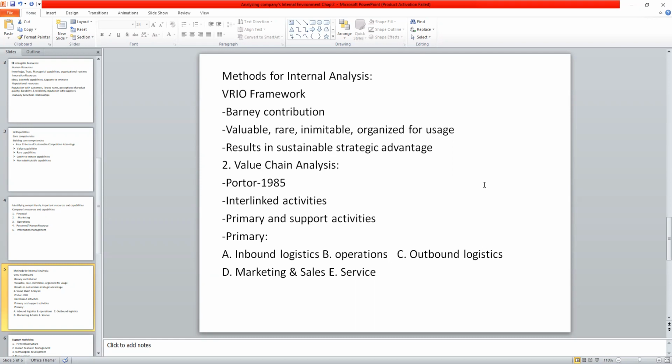So here the value chain is divided into primary and support activities. So all these are interlinked activities and they are bifurcated into primary and support activities. Now, primary activities are directly related to the flow of the product towards the customers. Here they include the sub activities also. The first one is inbound logistics. Inbound logistics include all the activities that an organization uses for receiving, storing, and transporting the inputs into the production processes.